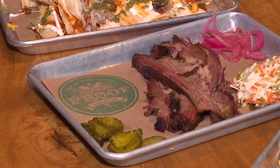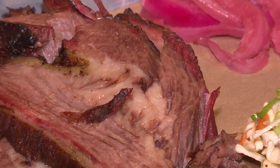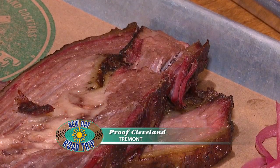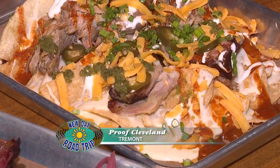Over here we have featured the brisket. It's definitely, with the meats, the #1 seller. It's Texas style, so it's slow and low, salt and pepper, 14 hours. And there's different sides. We make the homemade pickles, pickled onions, and we have the famous nachos.